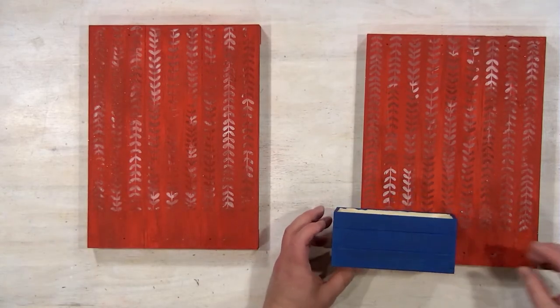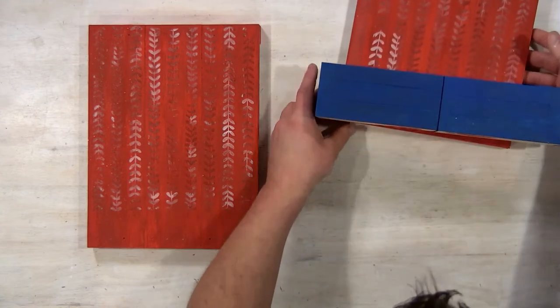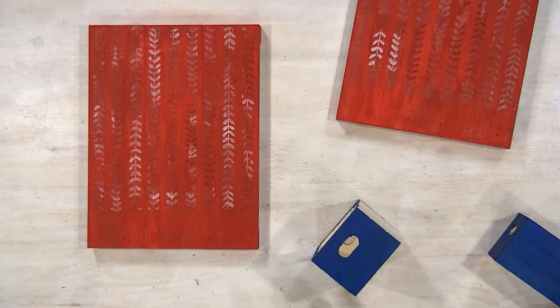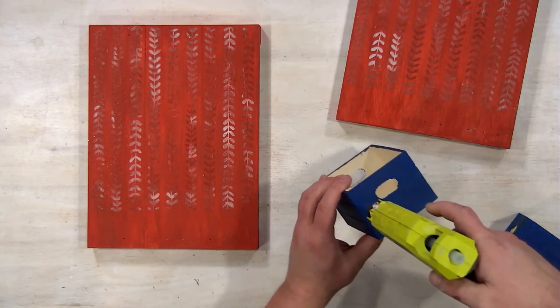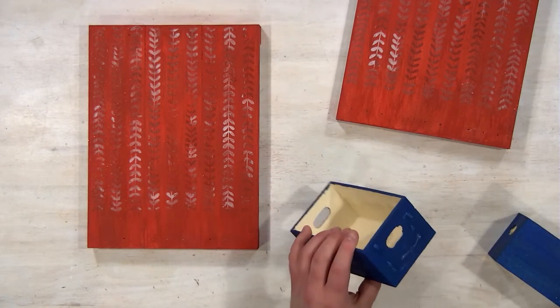So we're going to use these. These are the little things that we painted earlier, and we're going to make these into little vignettes. So my little guy here is charging, so I'm going to use the big mamma jamma, and add just a little bit of glue on the end.